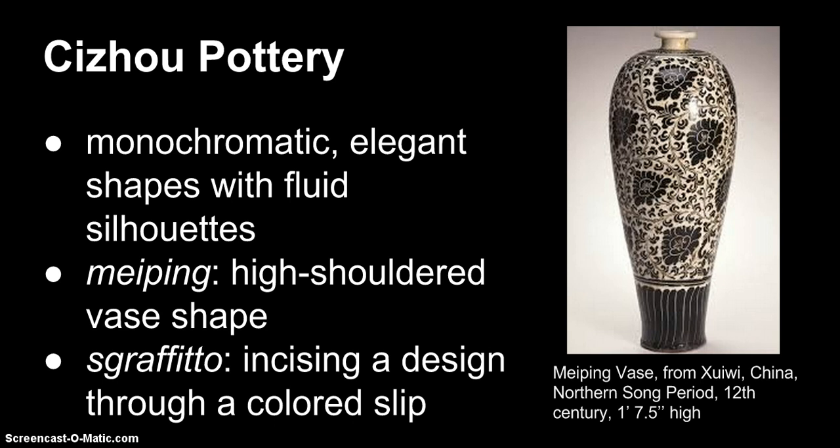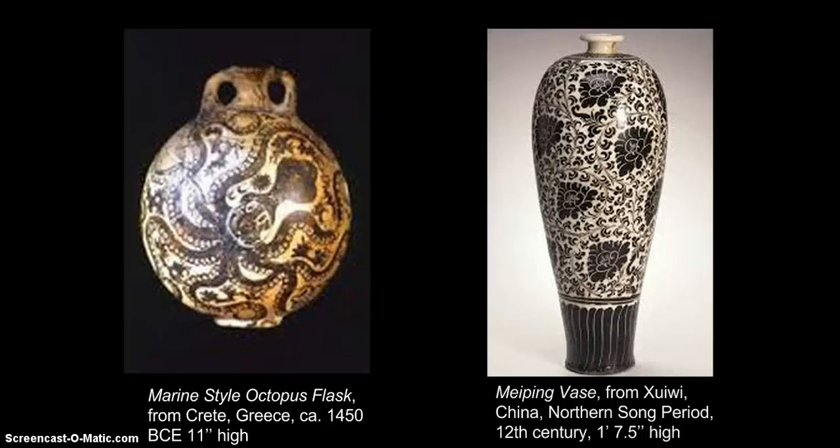Chinese potters frequently use the graffito technique, where the potter incised details through a colored slip, much like the ancient Greek red figure technique. Another thing to note about this piece is that the potter used tightly twining vine and flower motifs to accommodate the vase's shape, something that we've also seen in the marine-style octopus flask from Crete, where the potter used the tentacles to embrace the shape of the flask.